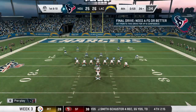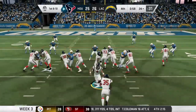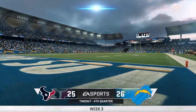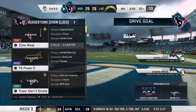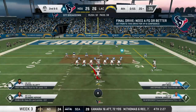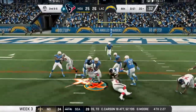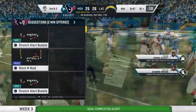54, 19, 2 times. Elliott. They'll get him to the ground at the 20 following a pickup of 4. Chargers going to use their 3rd and final timeout. And as the 2 teams talk it over on their respective sidelines, we take a break. On 2nd down, Elliott. And they'll work this down to the 15 for a pickup of 4.